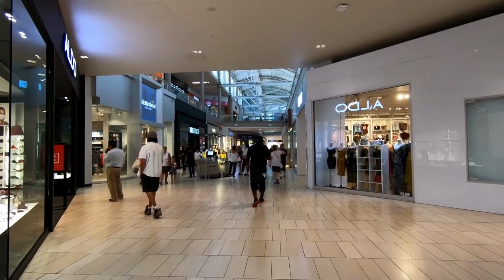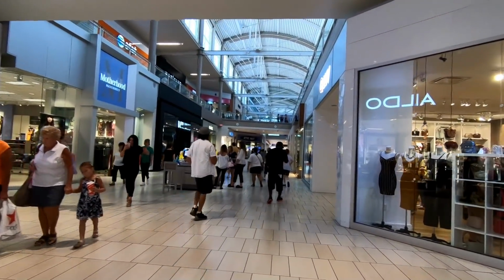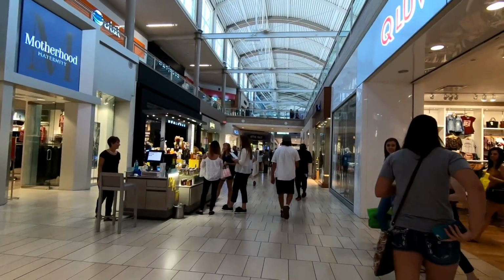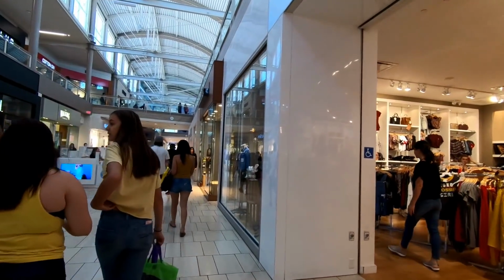Now, back in 2007, they started some renovations to update the look of this mall, and they also started to bring in some higher-end retailers like that Coach store we saw at the beginning of the video, and also, for example, the first Apple store on this end of town opened up in this mall.